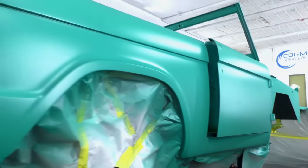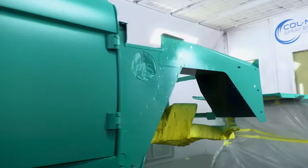All right, our base is on. That's gonna be the color, and it looks amazing. Now we gotta get that clear on to make it shine. You guys are gonna tag team it, right?